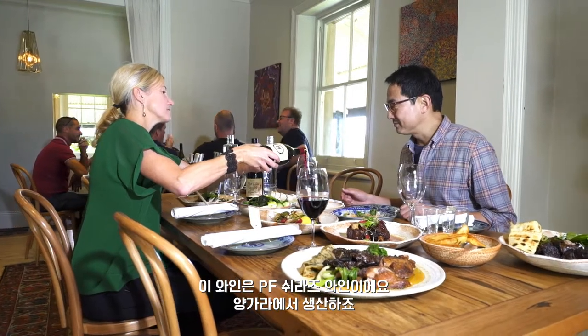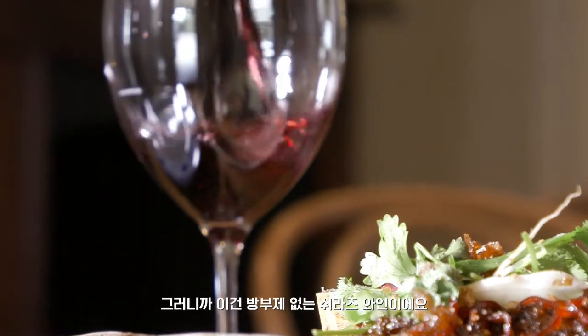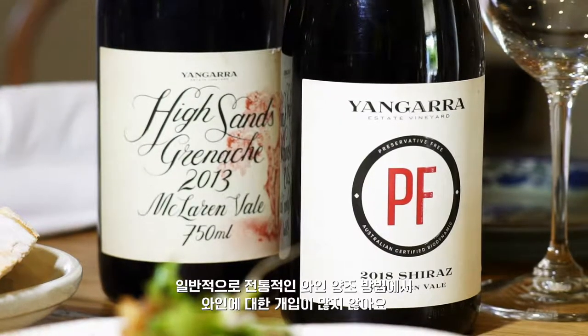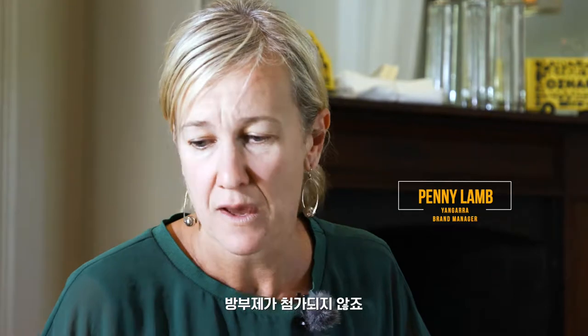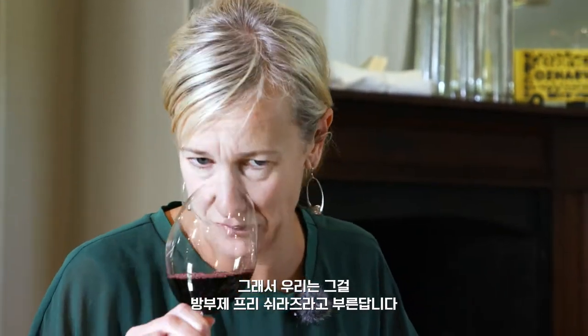Preservative-free Shiraz from Yangarra. So this is our preservative-free Shiraz. It's basically made, as we talked about earlier, in the traditional way of making wine, in that there's not a lot of intervention into the wine. There's no preservatives added, which is why we call it our preservative-free Shiraz.